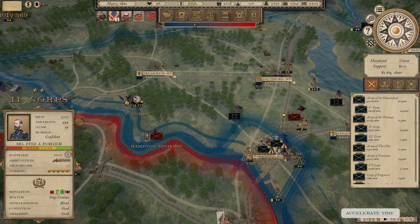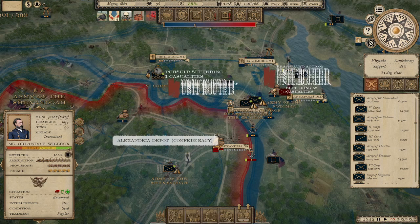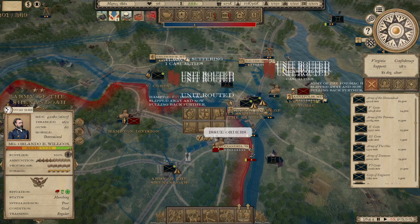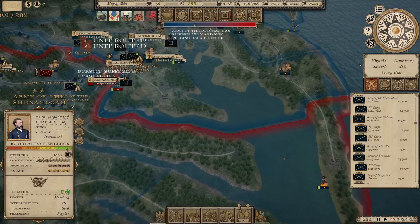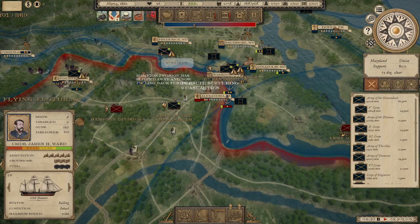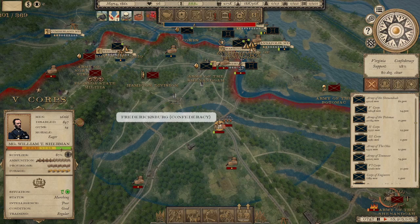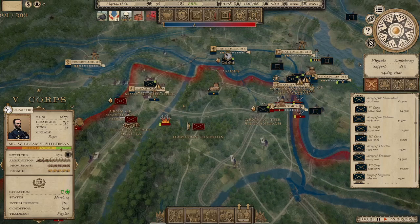I'm going to advance some time. I'm going to make sure... Okay, so they are routing. I'm going to move Wilcox up to capture this supply depot. And the Army of the Potomac is retreating by sea, which means I'd like to get my flying flotilla up here to keep an eye on them. And yeah, I'm going to get the 5th Corps, we get Sherman, to get as quickly as he can down here. And yeah, we're going to have another Battle of Winchester.